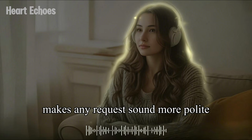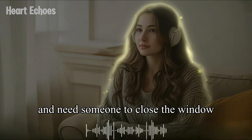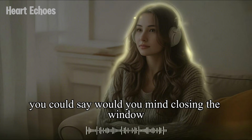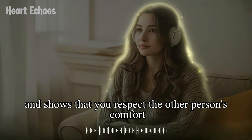This phrase makes any request sound more polite. For example, if you're in a meeting and need someone to close the window, instead of saying, "Close the window," you could say, "Would you mind closing the window?" It sounds much friendlier and shows that you respect the other person's comfort.